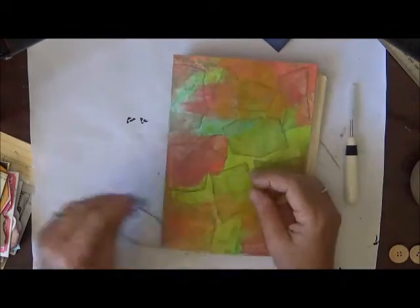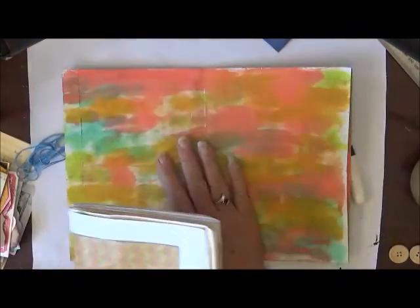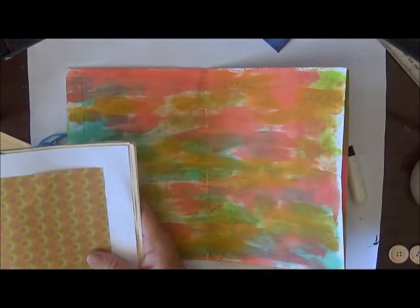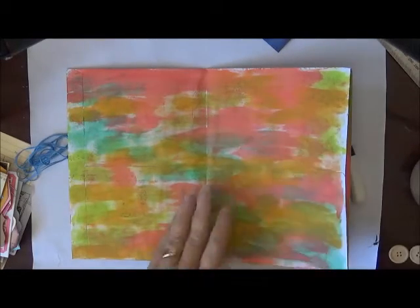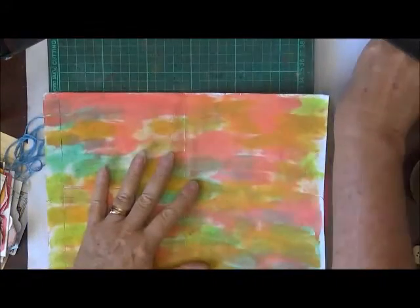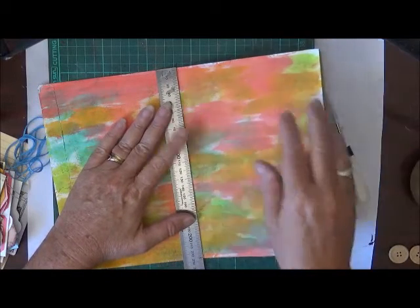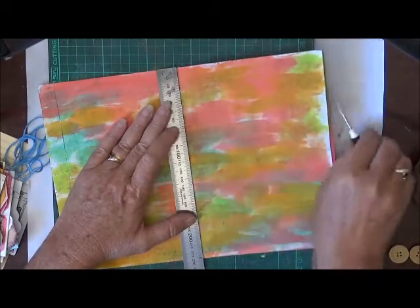Okay, so the first thing I'm going to do is just punch the holes, and I'll just get my board so I don't punch through my table, my dirty old board. Not dirty, it's just messy. And I'm thinking, let's see, 1, 2, 3, that'll do.